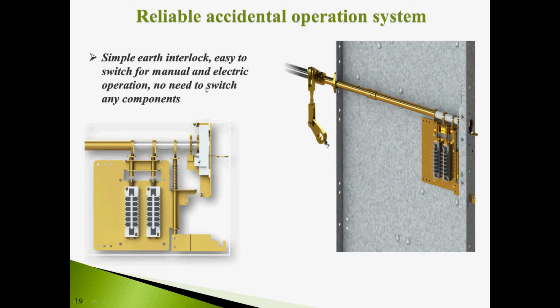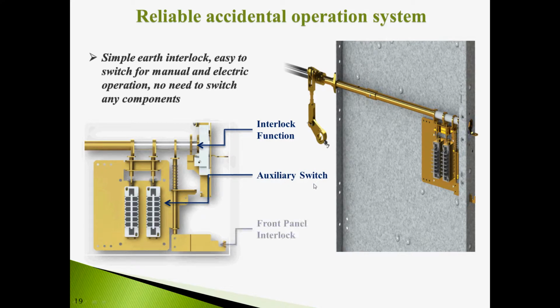And the next one is the reliable anti-accidental operation system. Here we have the interlock function, an auxiliary switch, and also the front panel interlock. This is because when you want to operate and do maintenance, you have to place the earthing switch first, and then the interlock can be released so that the operators can enter and do the maintenance.